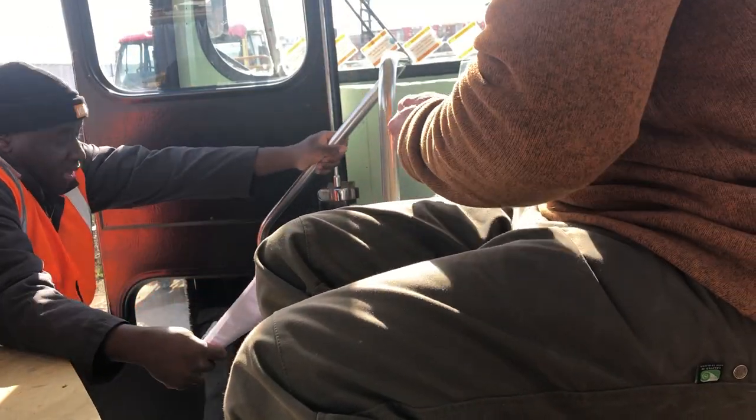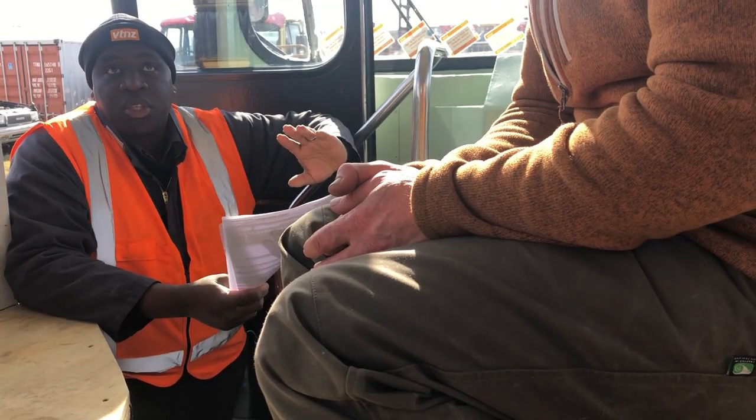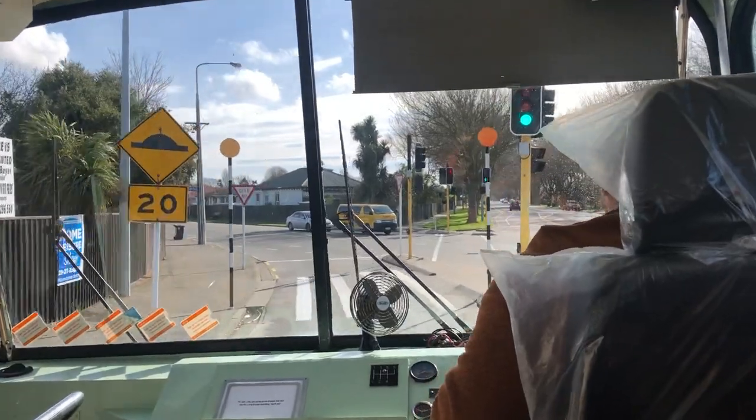Some of these, you see, that's a retrofitted step. Some of them have it, some don't. If I do a COF check on your bus now, yes, it's going to fail all those things. So, a bit of a snag today. We're not going to be able to put the bus through the COF. And we're going to go get that sorted.